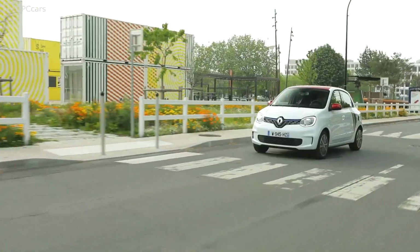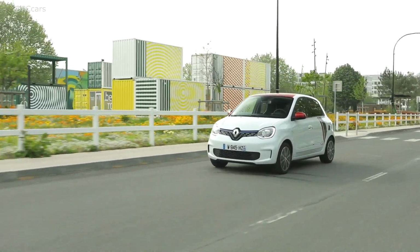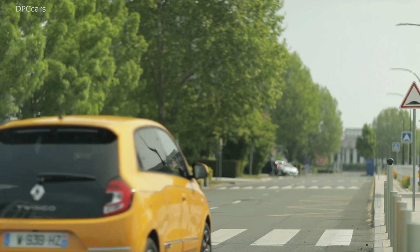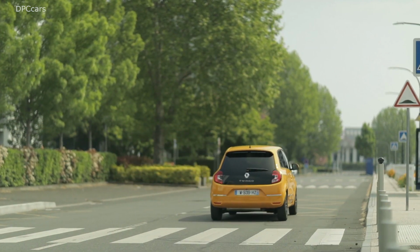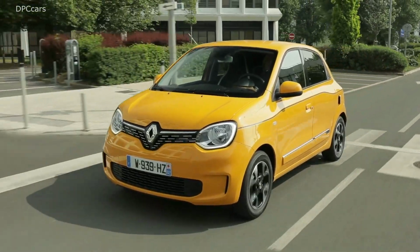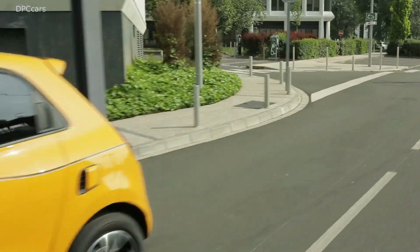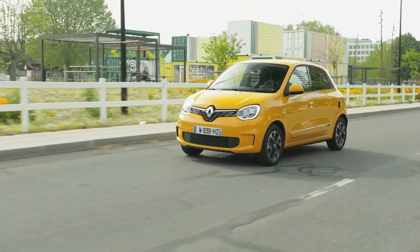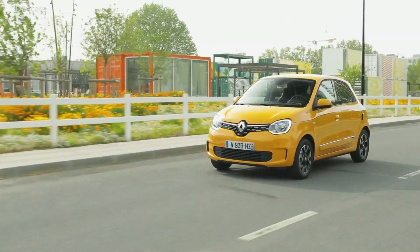Go for the turbocharged 0.9-liter unit and Renault will reward you with 93 horsepower and 135 newton meters or 110 foot-pounds of torque, channeled to the rear axle via a 5-speed manual. At an additional cost, the turbo engine can work together with a dual-clutch 6-speed automatic gearbox.